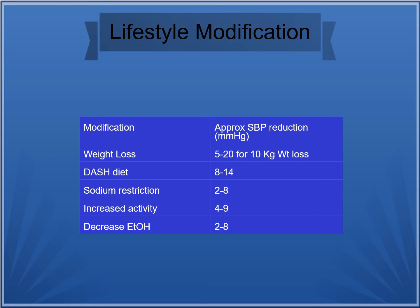Is there an optimal level of alcohol? Most people feel that one drink for a woman and up to two drinks for a man is okay. Obviously, the data is conflicting on this, though.